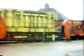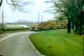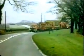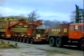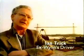We were able to allow the manufacturers to build as big as they could, because we were able to say, yes, you can move it. Sometimes you think to yourself, well, I wish I hadn't said that they could move it, but that was part of the game. Wynns had a motto: if it's loose at both ends, we will move it. And that lasted for over 100 years. There was never a problem with moving anything for anybody, as long as they were prepared to pay for it.